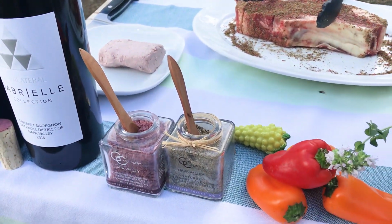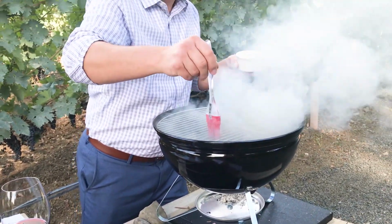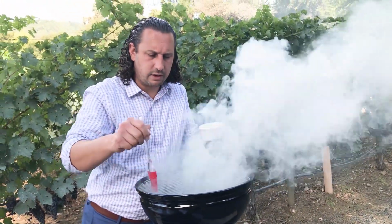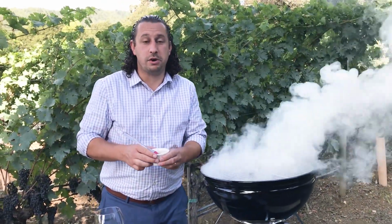So the steak's ready to go, but first, let's get a little bit of oil on the grill. This way it doesn't stick, you get better grill marks as well. Adds a little flavor, gives you a little heat. This is gonna be fantastic. I don't know about you, Katie, I'm already getting hungry.